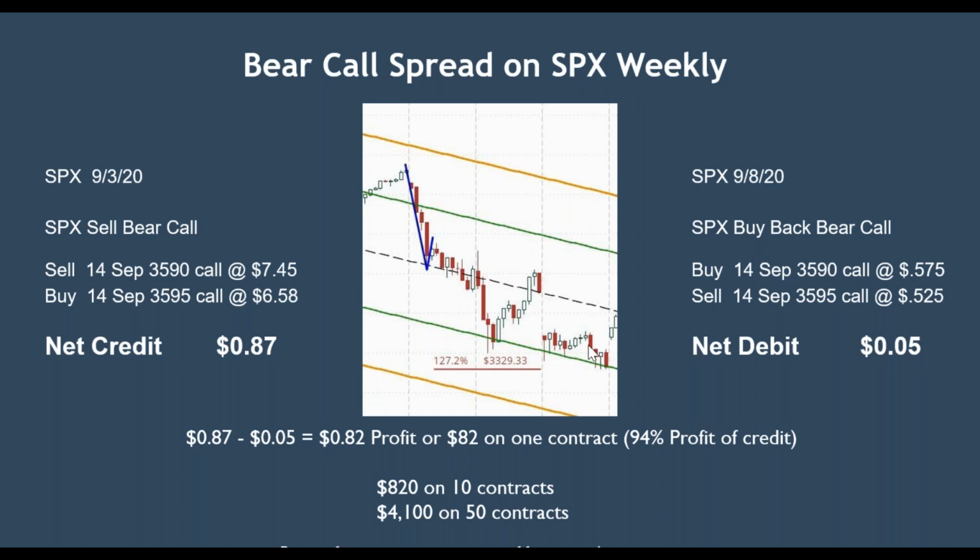I never like to take it all the way through to expiration. I think there's too much risk associated with that. When I've made my profit, I get out. So we had a net credit of 87 cents minus the 5 cents buying it back for an 82 cents profit, or $82 on one contract. We could have made 87 cents, but the 82 cents was 94% profit of the credit.